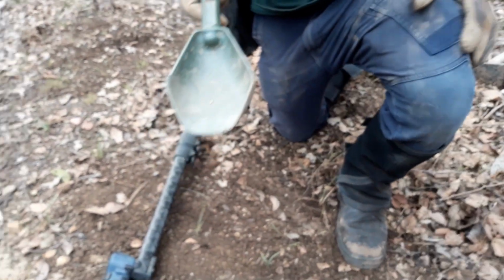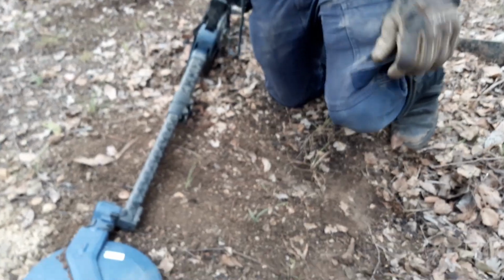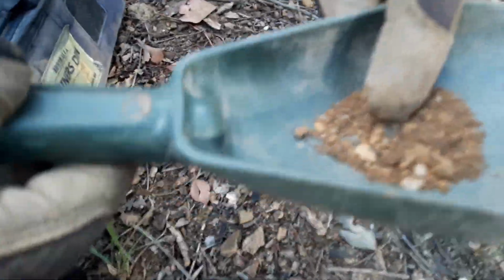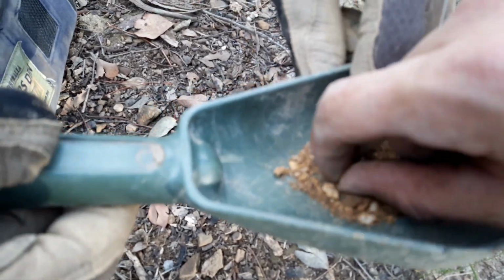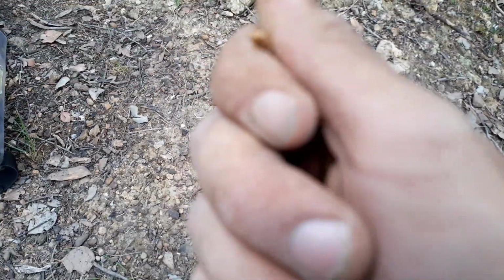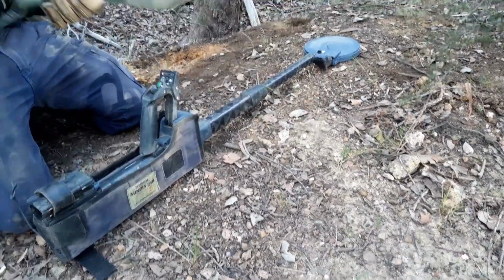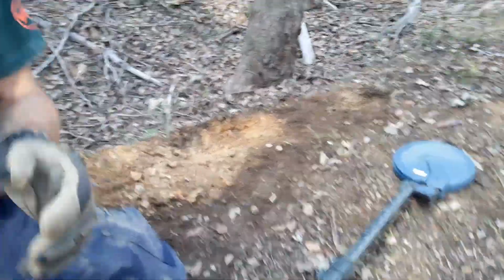Finally. At least he's got something for his efforts. Swinging on. What is that? Yeah, he just got a nice nuggie. Oh my god. Oh, shit, guys. Take your gold. How deep it was. He was chasing that in the side of the reef there. Get your scoop. You ready?